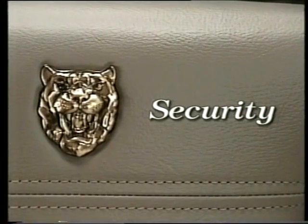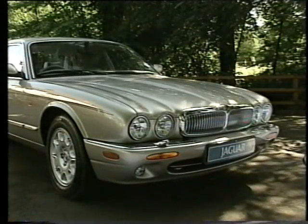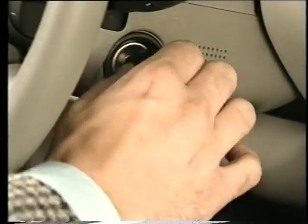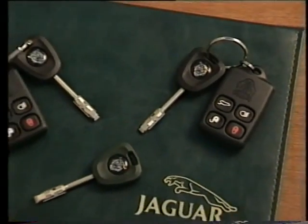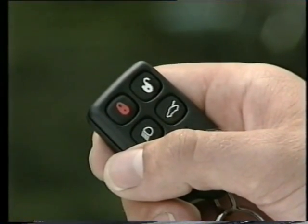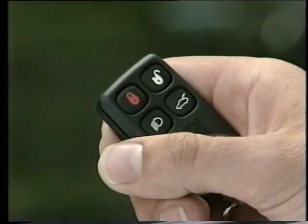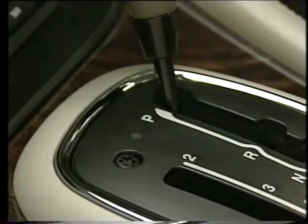The new V8 XJ series is protected by an advanced security system which includes automatic engine immobilization, deadlocking, and perimeter, intrusion, and tilt sensing. The engine is immobilized as soon as the ignition key is turned to position 0. 2 remote transmitters are provided with each vehicle. The 2 top buttons control locking and arming. Pressing once on the lock button locks the doors and boot and sets the alarm system. The direction indicators will flash once and the red security system warning light starts to flash.